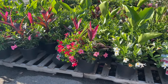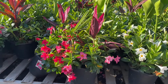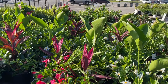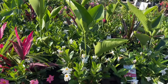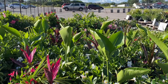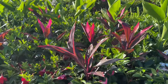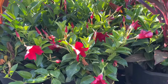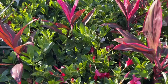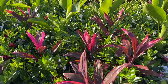Oh look, they have pink ones. They have the white ones and then the pink ones. Gosh, are those beautiful. Doesn't it remind you of like Hawaii or like a tropical vacation? I suppose that's what tropical plants do. Wow, dark red. So pretty. They don't really smell though. I suppose they make up for it and they're stunning.